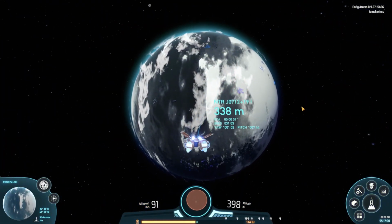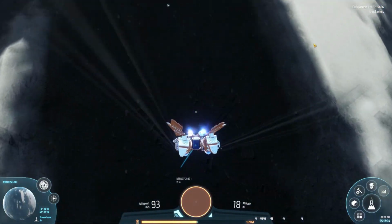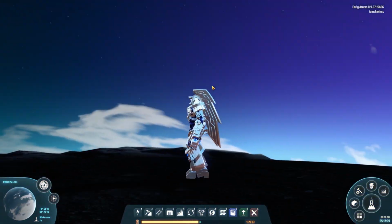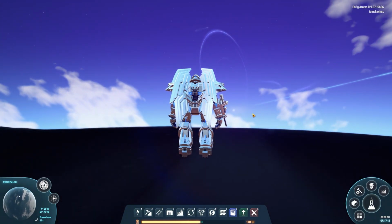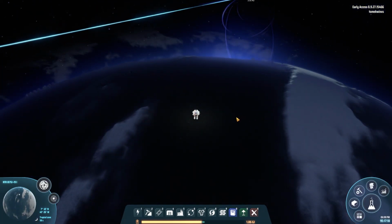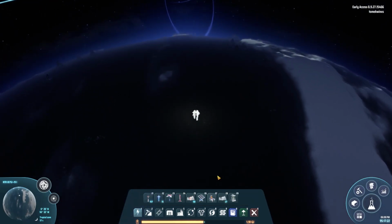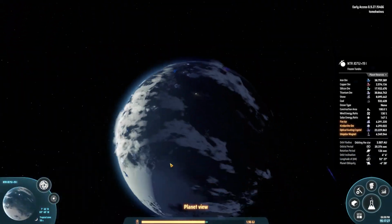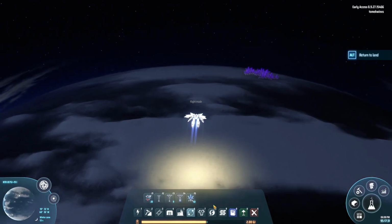Okay, guys, let's land here. What does it look like from the planet? Can we see it? Wow, look at that. Look how fast we're spinning because of the gravity. Wow. That's so incredible. All right, let's find the North Pole. Wow, this system is so cool.